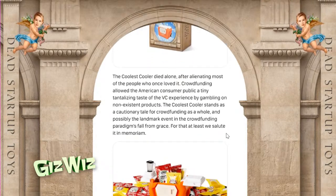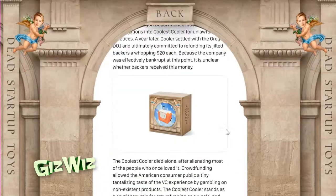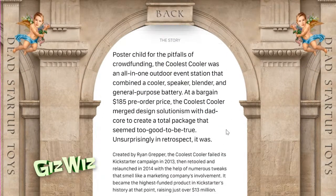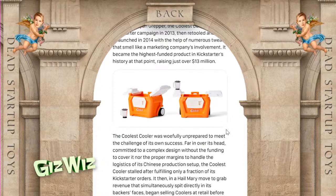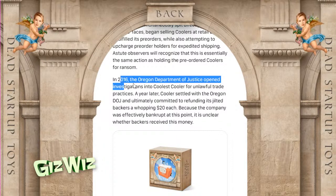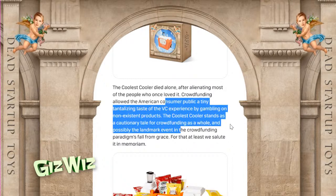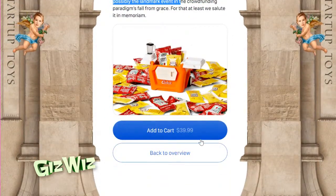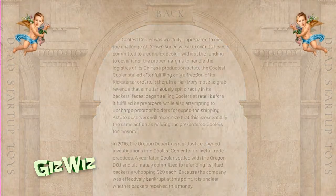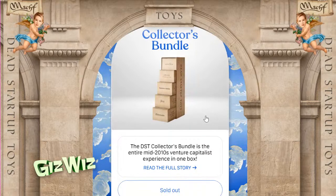Yeah, I think they collected $13 million. And then there was a lawsuit, and I think the poor backers got $20 each back. Oh my gosh. I assume the attorneys probably got the bulk of the rest. In 2016, the Oregon Department of Justice opened investigations into the coolest cooler for unlawful trade practices. This is great. I knew about the coolest cooler. I need to go back here after the show is done and read up on all of these, because a lot of these I don't know the end of the story.